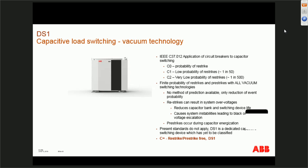So, talking in reference again to the C2, C1, C0 ratings, you have these restrike probabilities which degrade the life of the capacitor bank. The DS1 capacitive load switch does not use vacuum technology. This slide is a comparison to look at that versus vacuum technology.